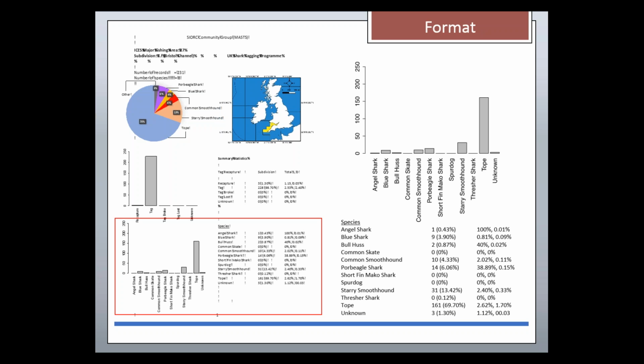Out of all the individuals of taupe caught, this subdivision took up 2.62% of those. And out of everything that was tagged and recaptured, it only accounted for 1.7%. So you're getting a big breakdown of how that all contributes towards the data. Does that make sense? Yeah?